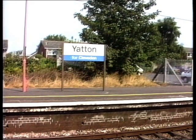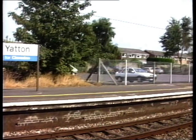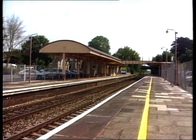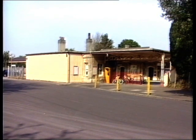The station sign proclaims Yatton for Clevedon, although trains have not run to the Bristol Channel resort since 1966. The former Clevedon Bay is now a car park, but the station buildings have hardly altered with the passage of time.